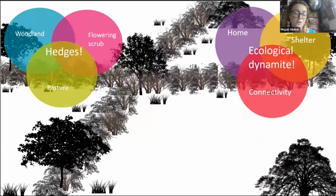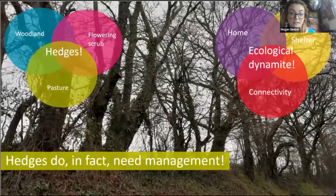And of course, we can use this knowledge to help guide our management. All of our management decisions can be made better by understanding how they'll impact not just the structural elements of a hedge, but also keeping in mind how these hedges function for wildlife as well. So how do we manage for healthy hedges? Most of this will be a little bit of repetition of what James has just said. There might be a couple of tiny bits in there, I don't know.